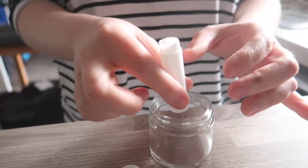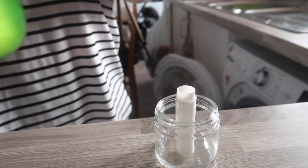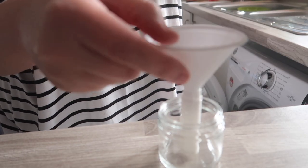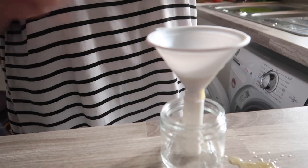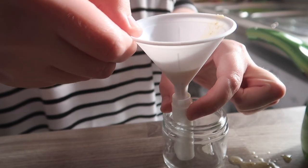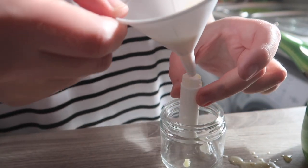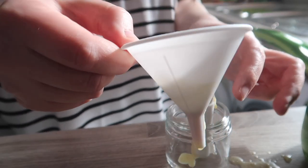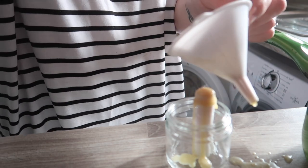So what I'm gonna do is I'm gonna put this in here. I'm gonna try and get it in both these containers. Use the little funnel. Whoops. It's not actually coming out. It's getting stuck. Oh, okay. Well, that's the lip balm one filled. This is not actually working out how I hoped it would.